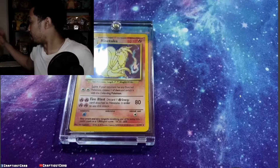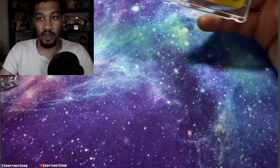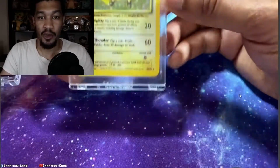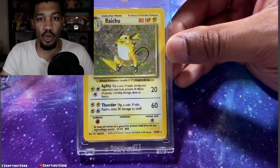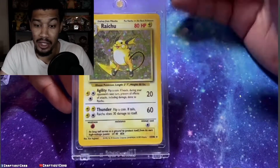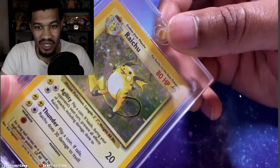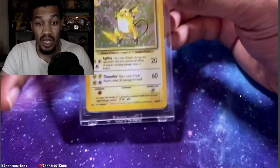Now, I wasn't going to do this, but I am going to show another card. I am going to re-show these cards later on when I actually do the video, but this is another card that was really good, and I had to pick it up. This base set Raichu, look at this card. This card is so nice. It is so clean. The centering looks pretty good, and if you get close and check it, I don't see any type of lines or anything on the holo at all.